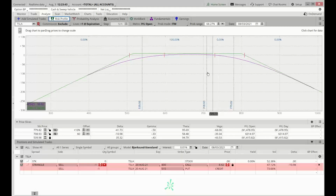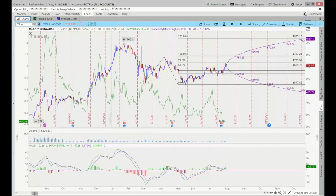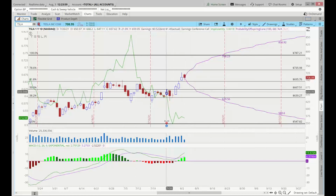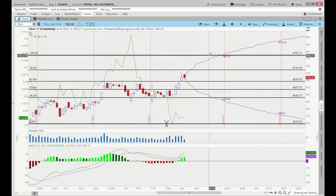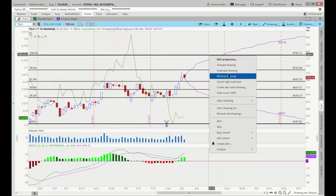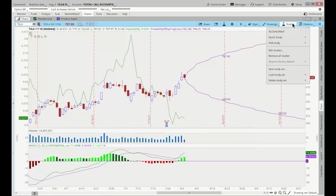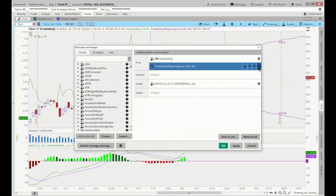708.77 is where TSLA is. Let's take a look at the price chart and see how that looked on the price chart. Now, on the price chart, you can see the earnings event. Let's get rid of these drawings here. Remove that drawing, and let's get rid of studies too.